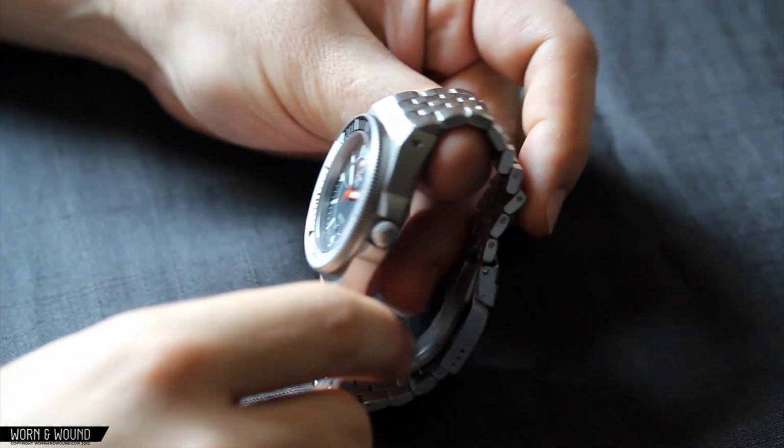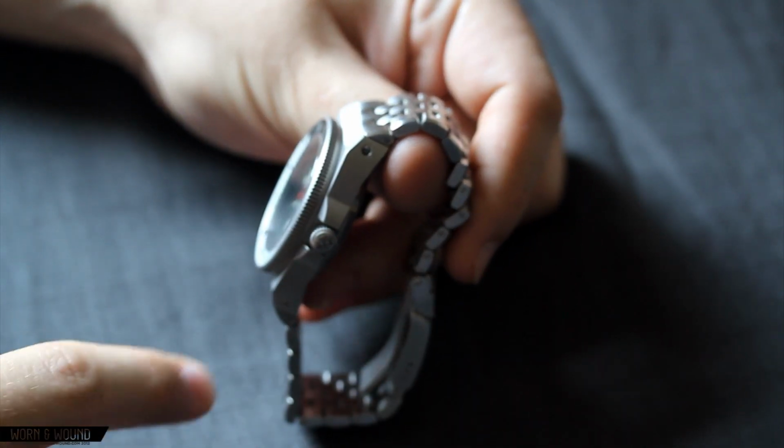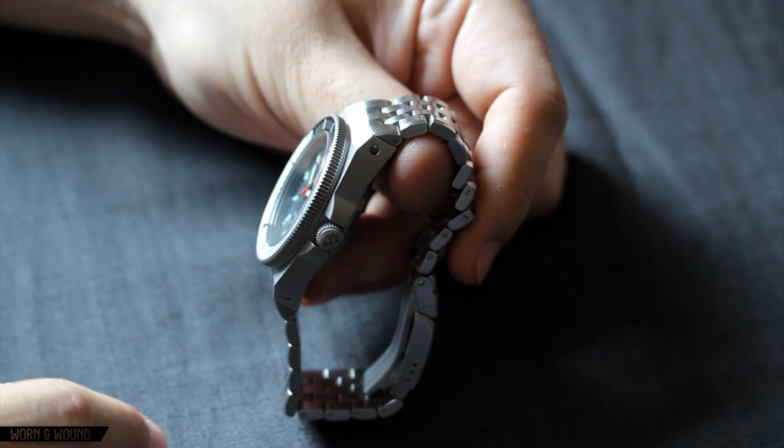Alright, so now taking a look at the watch from the side, you really get to see some of the harsher geometry of the watch.